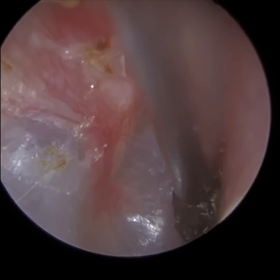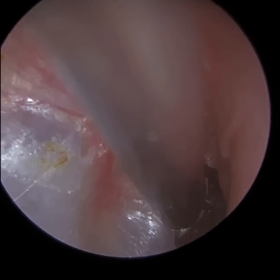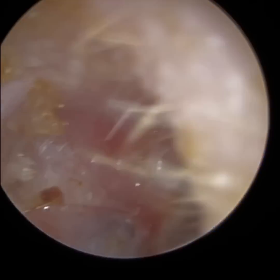And you can see this is actually stuck on the drum, and I'm having to peel this away. You can see the eardrum slightly moving, and I've got to just be careful with that suction probe. It's in close proximity to the anterior canal wall, which is the bony part, and that is a very sensitive part of the ear.